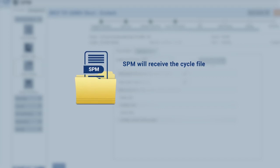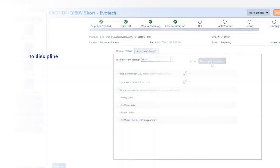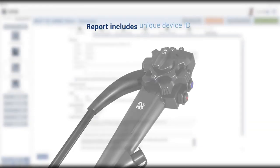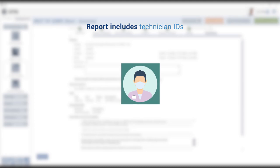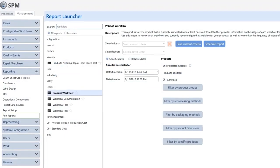Upon completion of the AER cycle, SPM will receive the cycle file and result, so there is a complete documented record, and the guided workflow will continue to discipline the air purge, transport, and storage of the scope. With the completed workflows and accurate record keeping, including unique device ID, all process steps, all process outcomes, and the identity of all technicians contributing to the successful effort, SPM delivers an SGNA-compliant and Joint Commission audit-ready documentation package that allows everyone to focus on their clinical responsibilities with the confidence that they are equipped to serve and care for their patients.